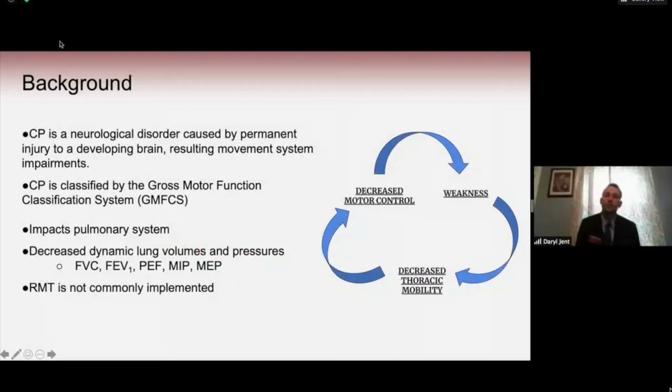Thank you, Dr. Shevin. Cerebral palsy, or CP, is a neurological disorder caused by permanent injury to a developing brain, with resulting movement system impairments. CP is often functionally classified by the GMFCS scale, one being the lowest severity, patients who are independent ambulators, and five being the highest severity, patients who are completely dependent. Children with CP commonly experience impaired pulmonary function due to respiratory muscle weakness, increased tone, uncoordinated breathing patterns, and thoracic cage hypomobility. It is important to note that these factors are all intertwined together, and it is unlikely to find a child who possesses only one of these factors. The graphic on the right provides a visual for this idea.